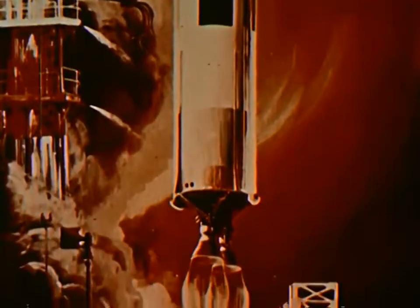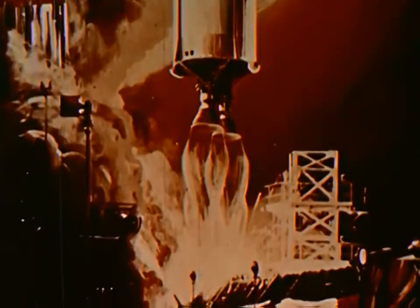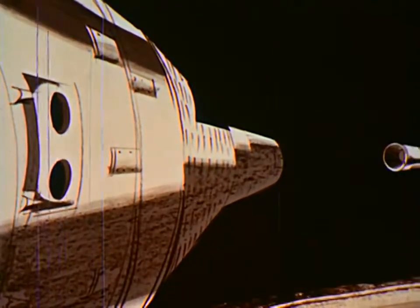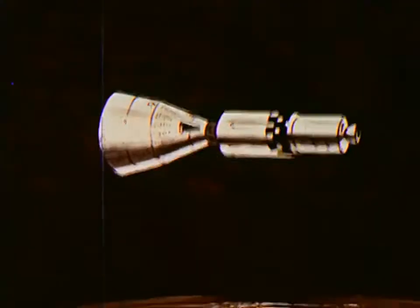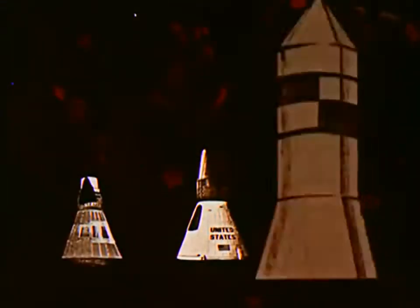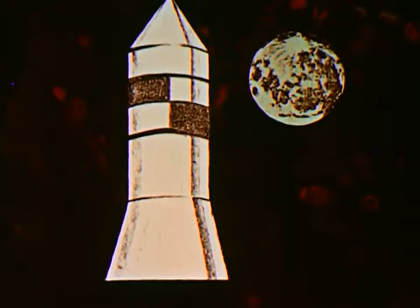This modified Titan II, with a thrust of 430,000 pounds, will hurl 2 men into orbit for periods of a week, maybe longer. Using propulsion units, they will rendezvous and dock. This experience is an essential step toward Project Apollo and the moon.